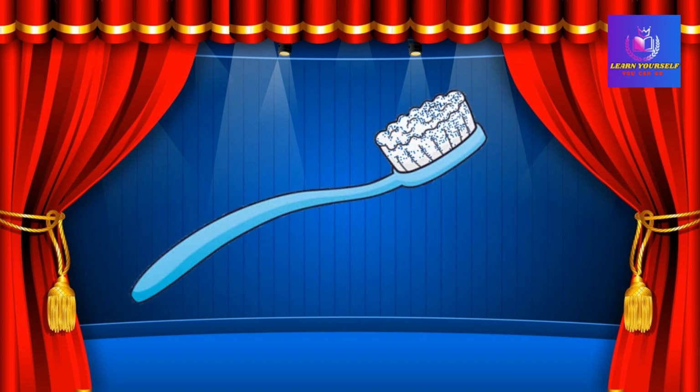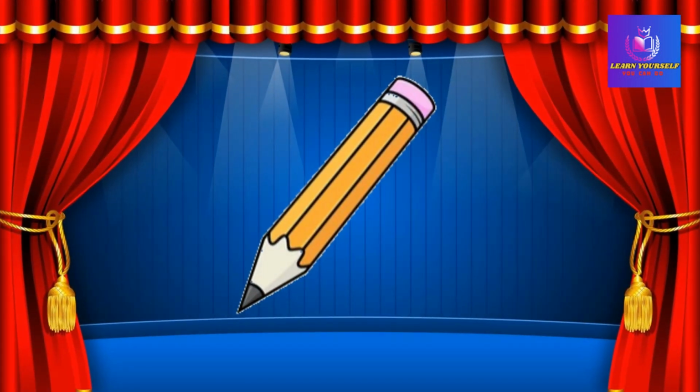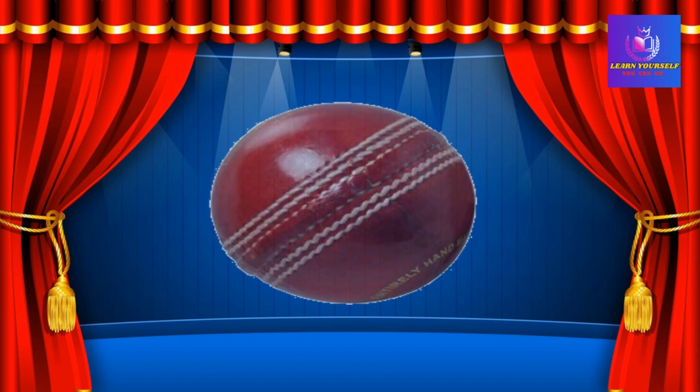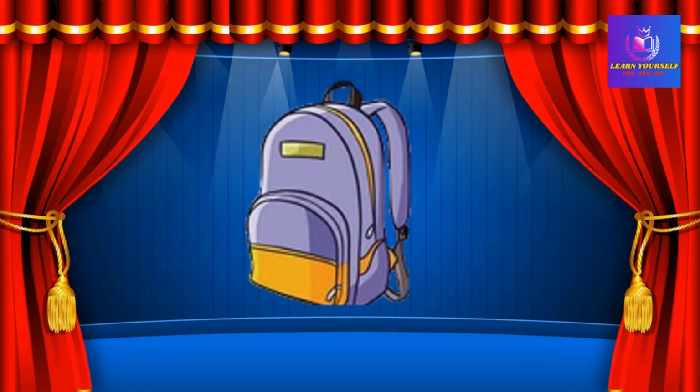This is a toothbrush. What is this? Yes, it is a pencil. This one is key. This is a ball. And the last one is a bag.